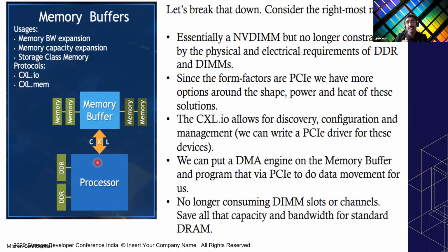And with memory expanded over CXL, you will have different advantages. One is the form factors. Because it comes with the PCIe physical form factor, the various form factors which are supported today by PCIe for different storage or memory devices can be leveraged with CXL. And you can use CXL.io for discovery and all the existing stuff. You can configure the memory controller through the BAR access registers like a PCIe driver. And you can have a DMA engine to move a chunk of data from your memory attached to the CXL to the processor domain, right?